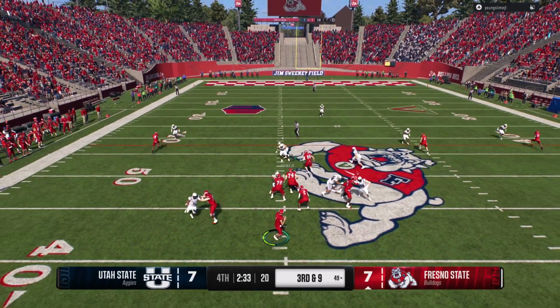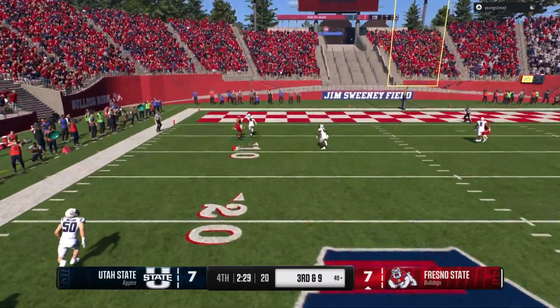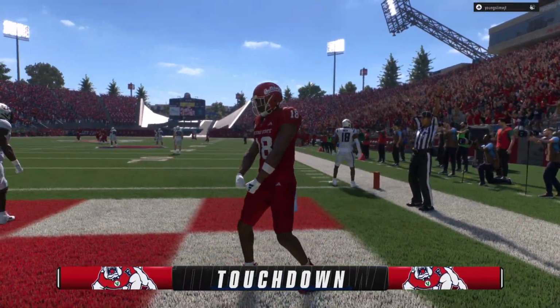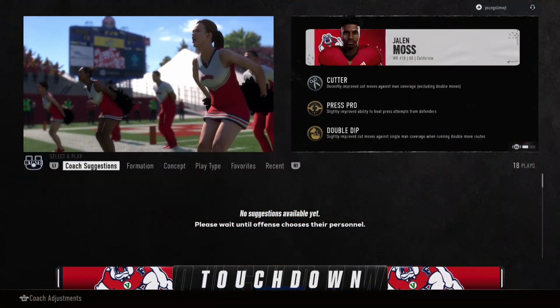Movement from the linebackers trying to mess with the offensive. He lobs one high down the left side. He caught it. Touchdown, Fresno State. They've got the lead here in the fourth. What a massive play for the offense.